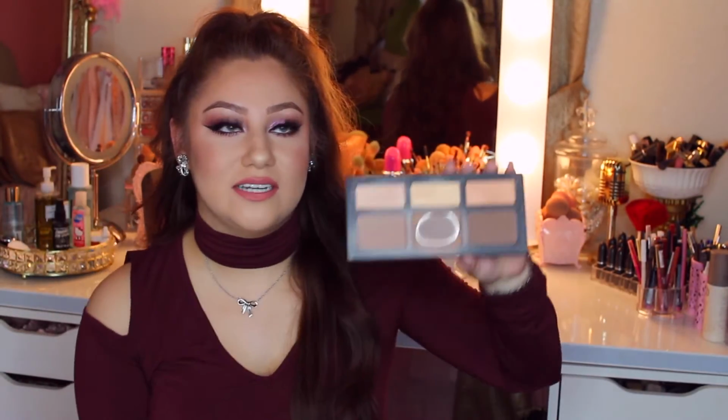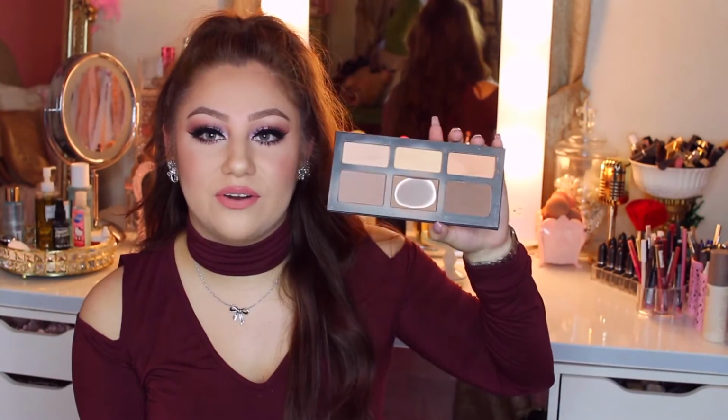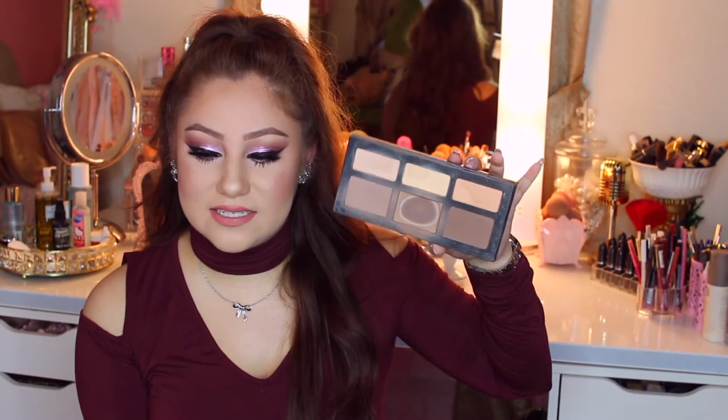As far as a contouring palette, I decided to pick this one because it's pretty obvious. It's the contour palette that I have pretty much used all year. I've used this pretty much in every single tutorial. You guys probably get sick of this, but this is the Kat Von D, I think it's just called contour palette, and it just looks like this.